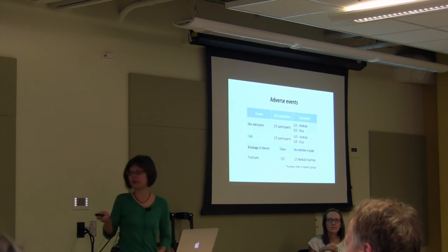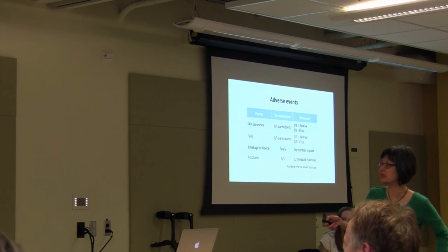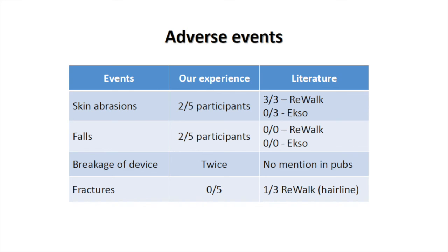So just to tell you a little bit about what we found, adverse events of course happen when you use these devices. These are our participants, our experience, so we've trained 5, our 6th person just started. And on the right here is what I found from the literature. There are quite a lot of groups working on different devices, and each of these numbers, the denominator represents the number of groups that have published results on these devices. So I'm just comparing ReWalk and EXSO.